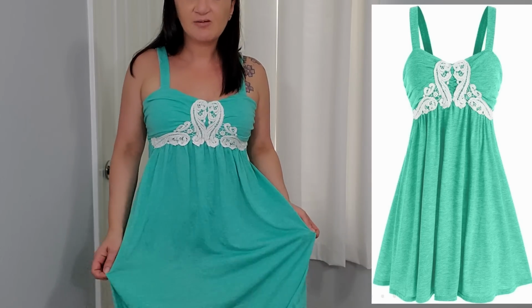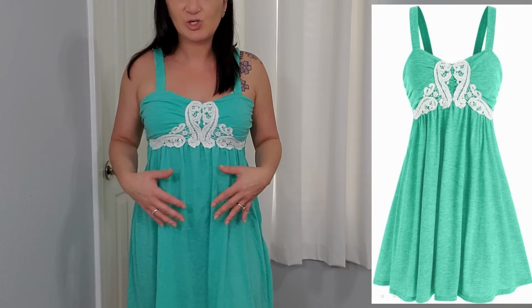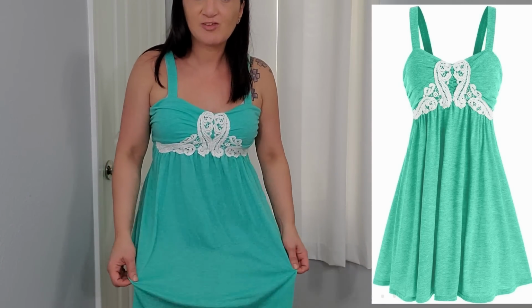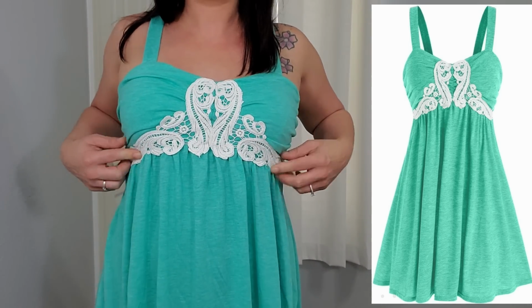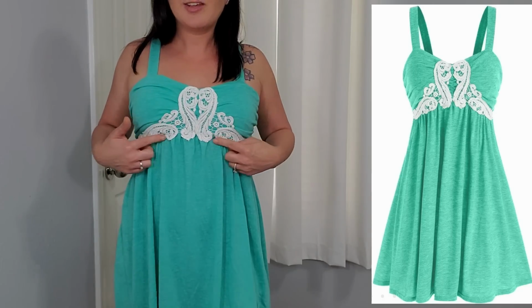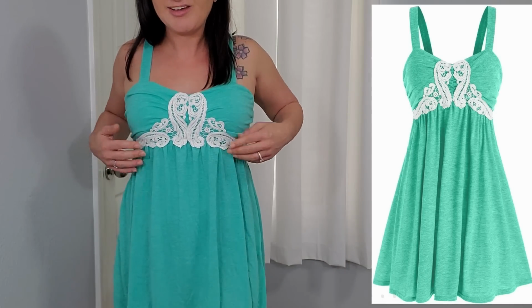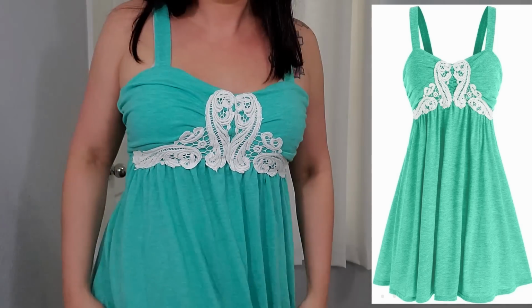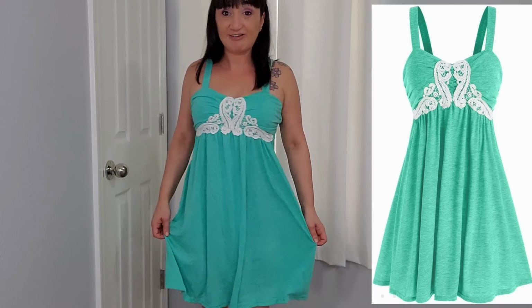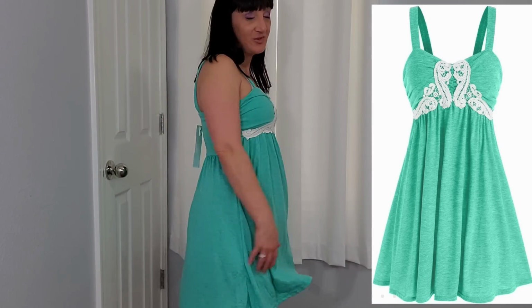I think the flowy kind of not only hides if you've got a little bit of a pooch or whatever, but it also is kind of girly. I like that. I also was concerned if I was gonna like the detail here, but the way it sits, I really do like it. And it's on here pretty good, so I think we should be fine with that. This cotton, guys. This cotton. Yeah, so I really like this one, too.